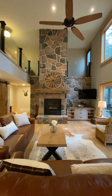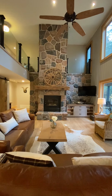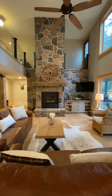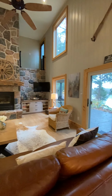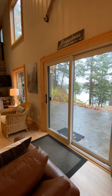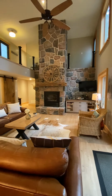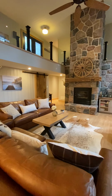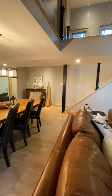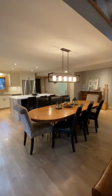Take a look at this feature 2-story stone fireplace. It's a wood burning appliance, and it's completely functional. This is just such a spacious great room with cathedral ceilings, tons of natural light, and again a walkout. And as you can see, you can capture elevated views of the lake there. I'm just going to maneuver a little bit so you can really take this in. And I'll just give you a pan back towards the dining room and kitchen just so you can see how lovely and open concept all of this is.